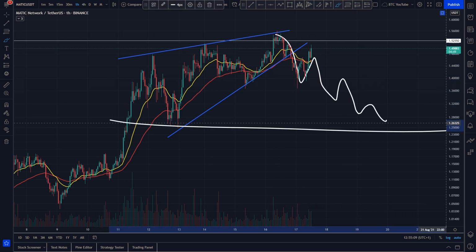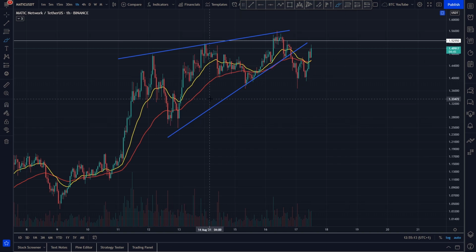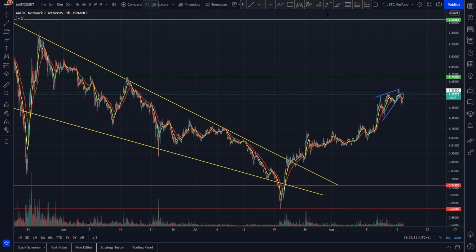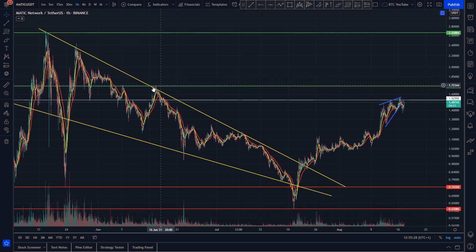We might probably expect ourselves to come back down to the level where we formed it at around 126, if we do see the technical target for this rising wedge play out, something like this. But Polygon is showing a lot of strength, isn't it? If we zoom out on our hourly chart here, we've been grinding our way all the way up, searching for these price targets at around 170. And it seems Polygon right now is on a mission, isn't it?